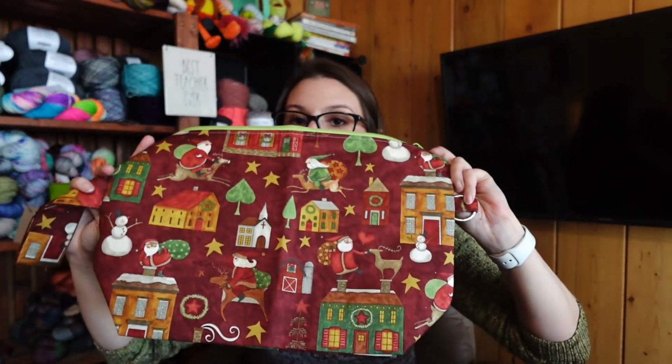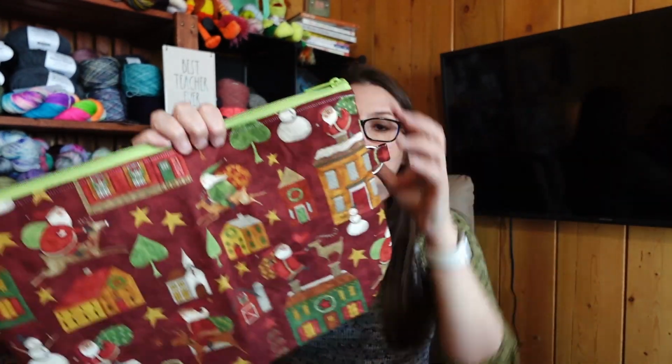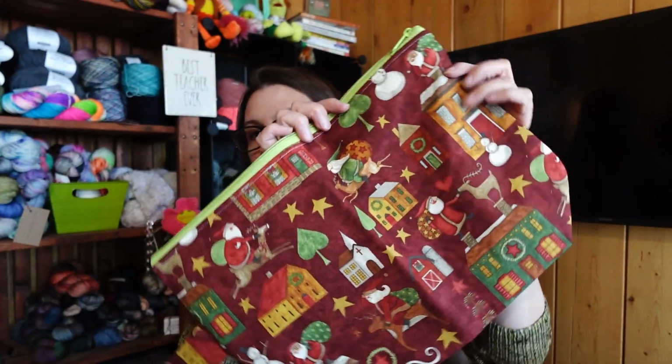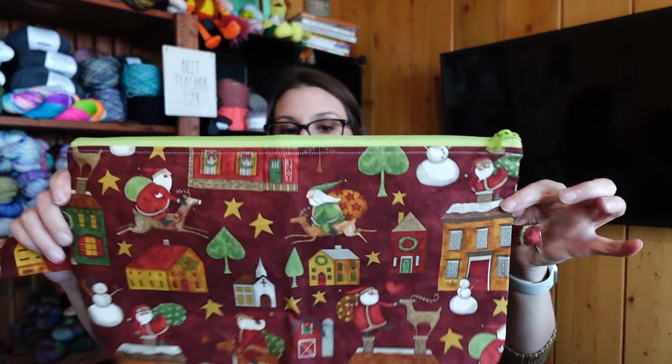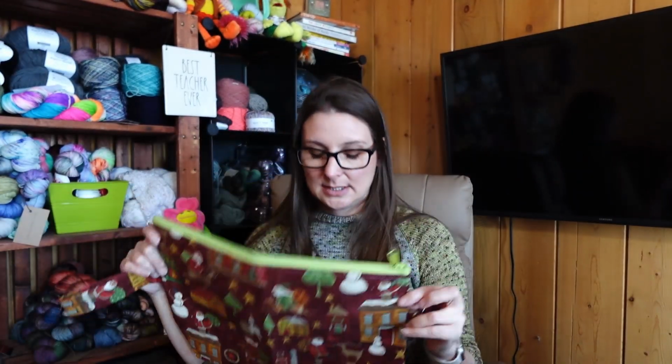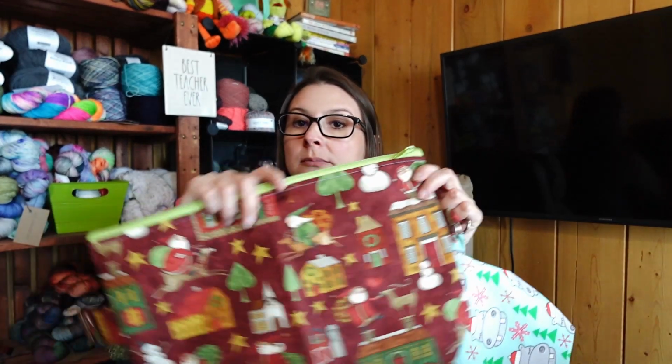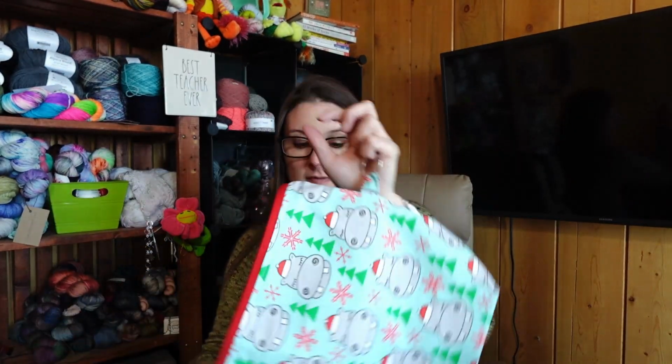And then I saw this bag. I thought that would be a fun Christmas into New Year's bag that I could start using. Same size. There's a ring on there. It says Trust, Love, Dream, Hope. So I got both of those.